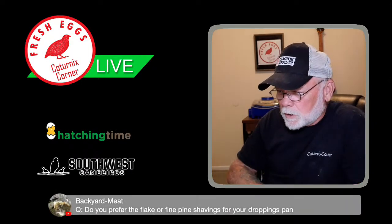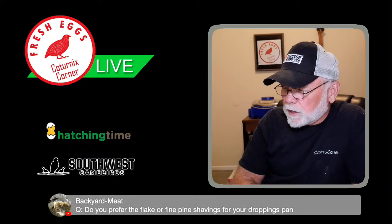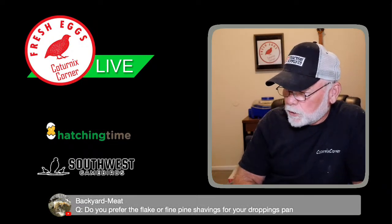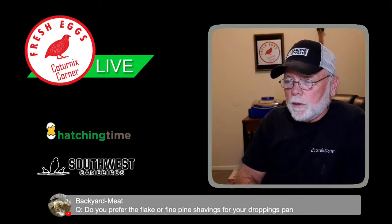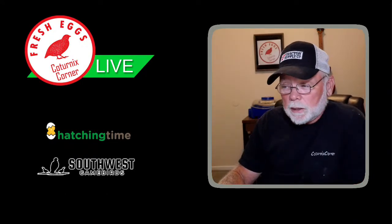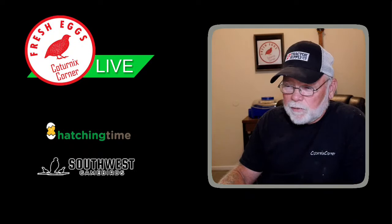Becker Meats says, question, do you prefer the flake or fine pine shavings for your dropping pan? I use the fine. Either one will actually work. The only reason I even put pine shavings in my pan is it helps absorb the moisture out of the manure and helps the manure dry out a little bit quicker. And once it dries, you don't smell it. But I think either one would work, but I do use the fine.